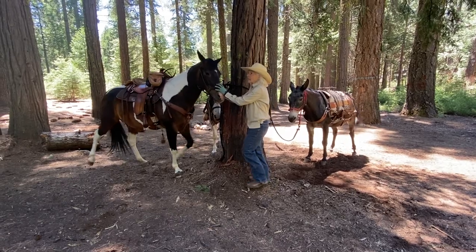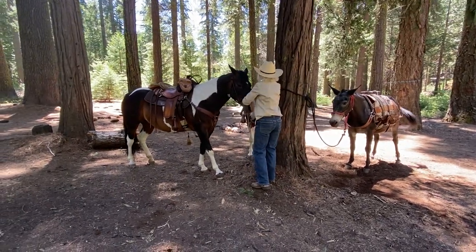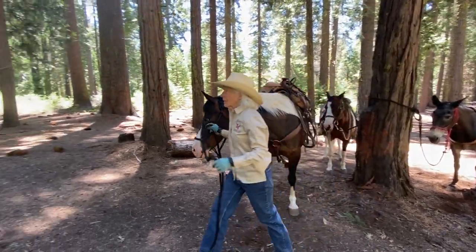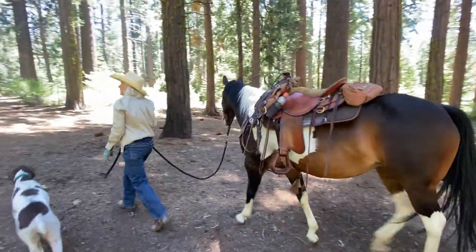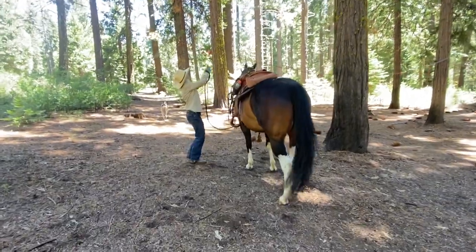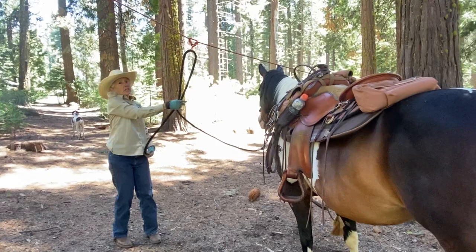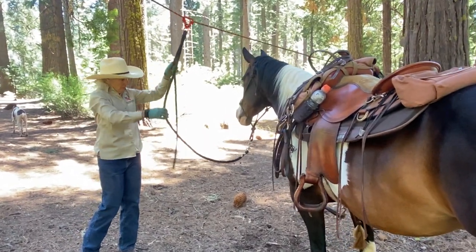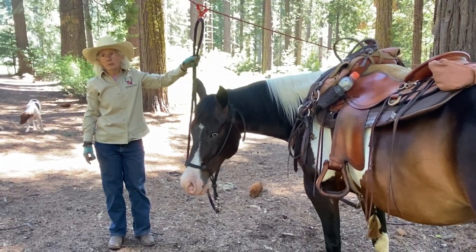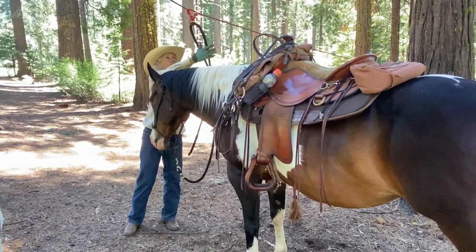But if that rope were to sag, it could catch on the horn of the saddle, and we could have an accident. But I just want you to see how this works. And tie them. Higher and tighter would be much better. You want them to be able to touch the ground, but not have enough rope to get tangled in. Tie them about that long.